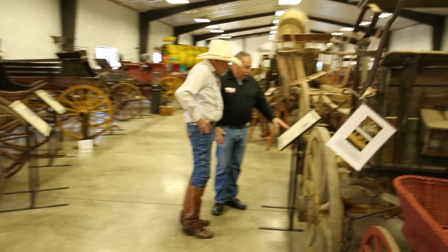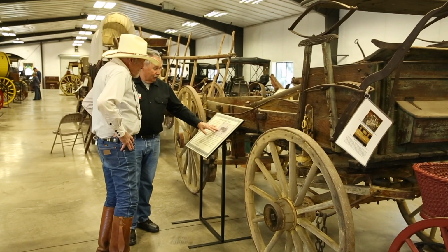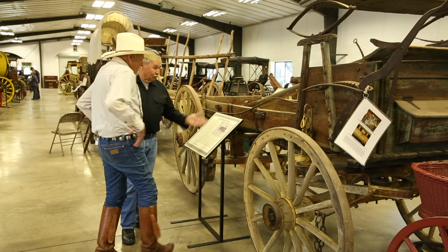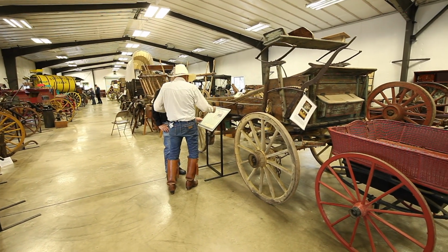But I spent a lot of time researching, and I finally found this. This is out of the 1902 Bain catalog. So there it is, it's complete. That's what it should look like. They always had a jockey box in the front, and these stakes always stuck up above, so you can get a hold of them and pull them out.